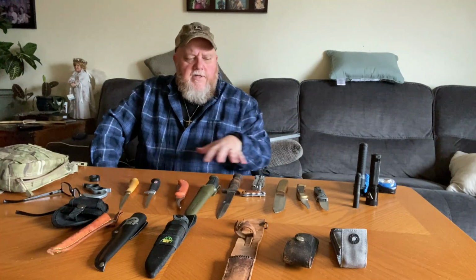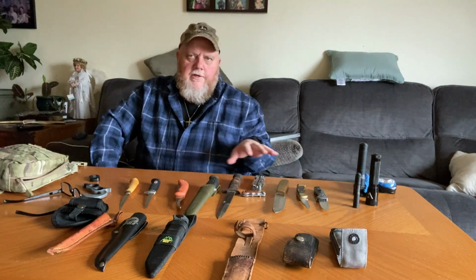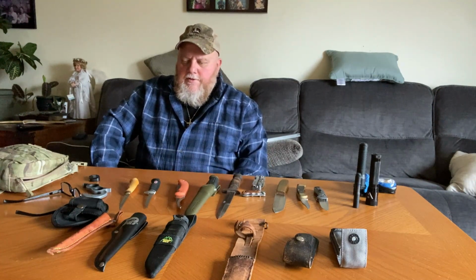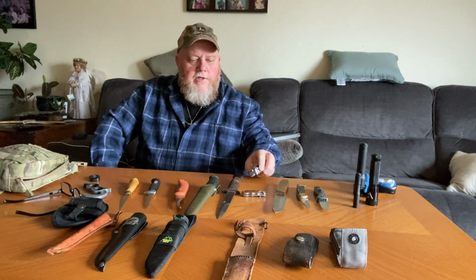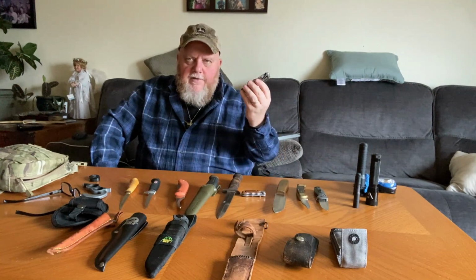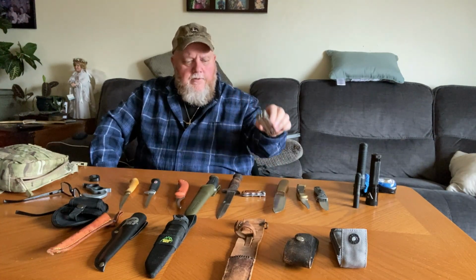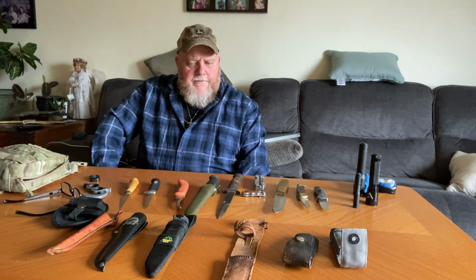But all these knives, really aside from this homemade one, are being utilized for one thing or another. Some of these I've used for years. Some of them are brand new, just getting put into rotation. But I have other ones of these and they've been fantastic. That's why I bought new ones. And actually this model right here, I bought for both my kids. So, that's it. That sums it up.